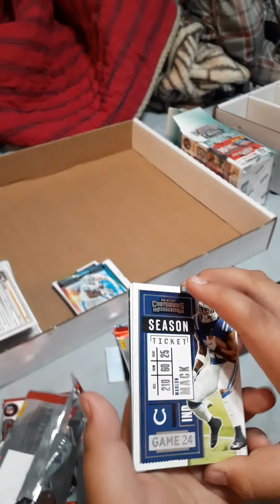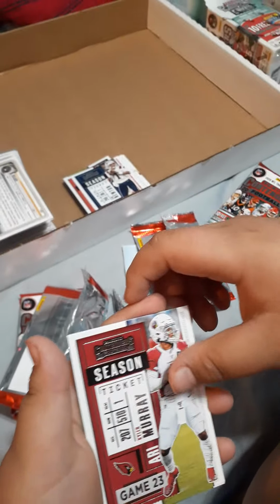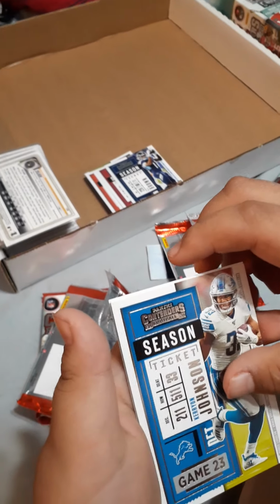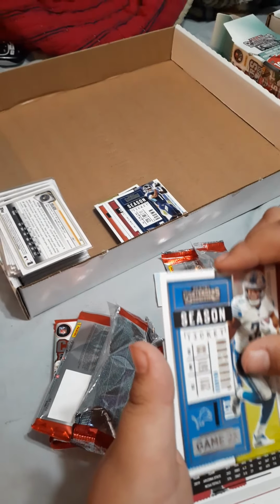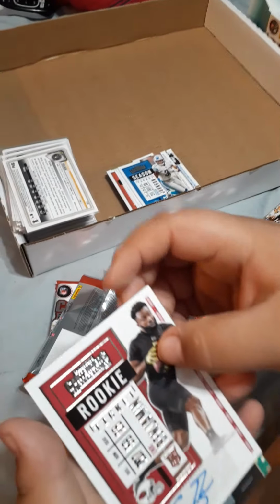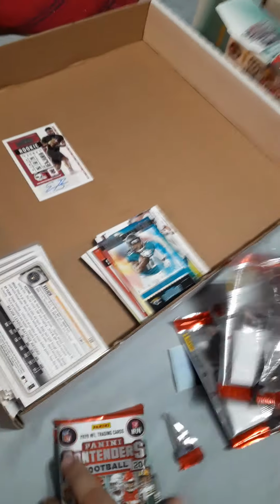We got Marlon Mack, AJ Green, ooh, Cam, almost had the catch. Newton, Cam Newton, Kyler Murray, AJ Brown, Kieran Johnson. Mm-hmm. Oh, I think that's our auto, guys. Ooh, nice. N.O. Benjamin. All right. Set that to the side. One second here. So we got an auto instead of a memorabilia out of this box, which is pretty cool.